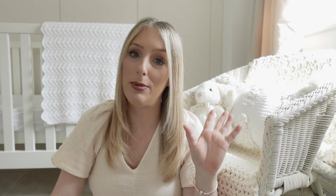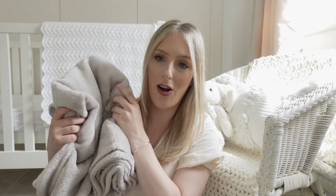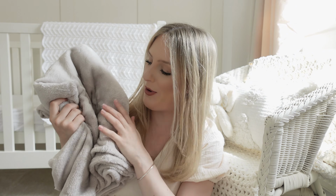You don't have to take this, but I took this last time and I'm going to take it again. A nice fluffy throw. Now I just use this genuinely to snuggle up with when I was having like little naps in between Oliver sleeping.